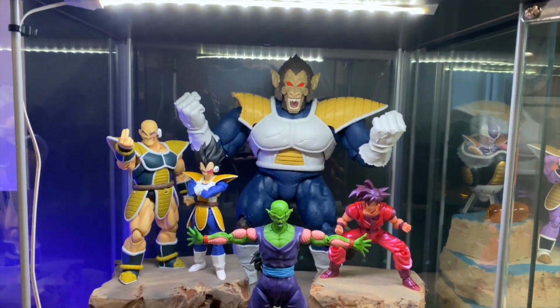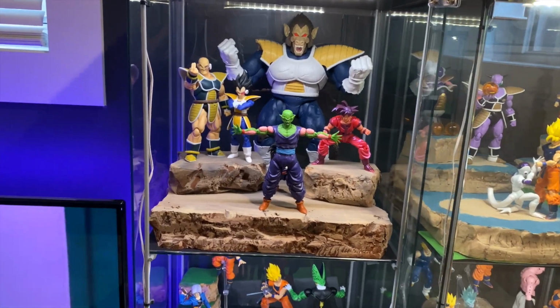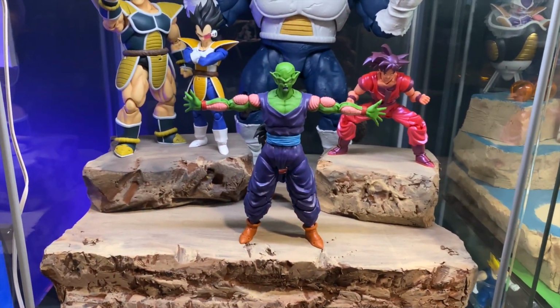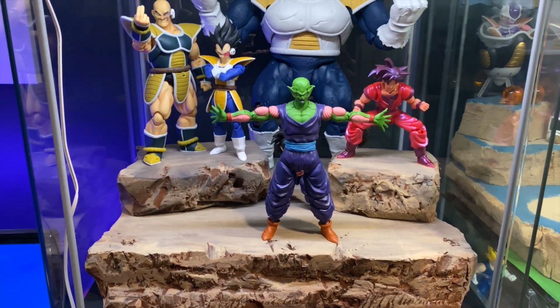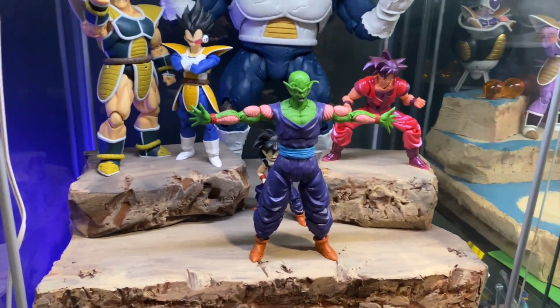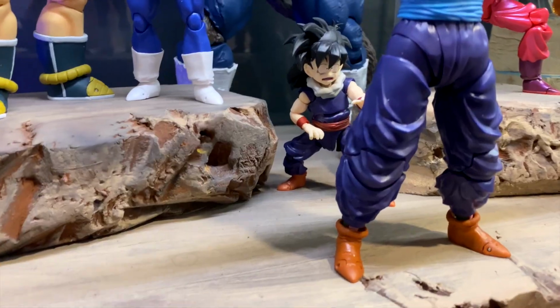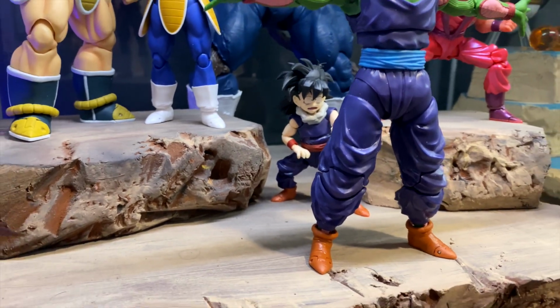And then the focal point. Well, I guess Vegeta's kind of the focal point. What we could call the actual physical centerpiece, because it's in the center, is this recreation of the scene of Piccolo saving Gohan. I know from the front you can't really see Gohan. I feel like that's part of the fun of it. You get that little Easter egg behind him. Love that face sculpt from Tamashii. Super underrated figure, that kid Gohan.